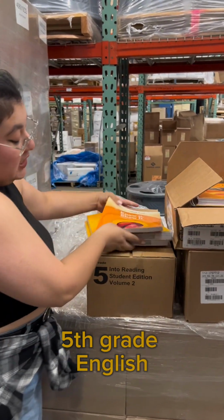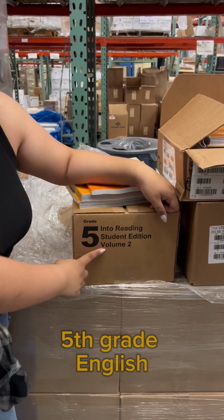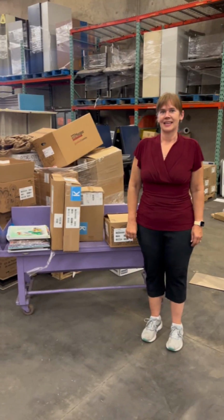To find these books, it will say on the side of the box, it will say 5th grade, and it will say Intro to Reading, and it will tell you what volume, so please keep an eye out for it. Okay, I'm back.